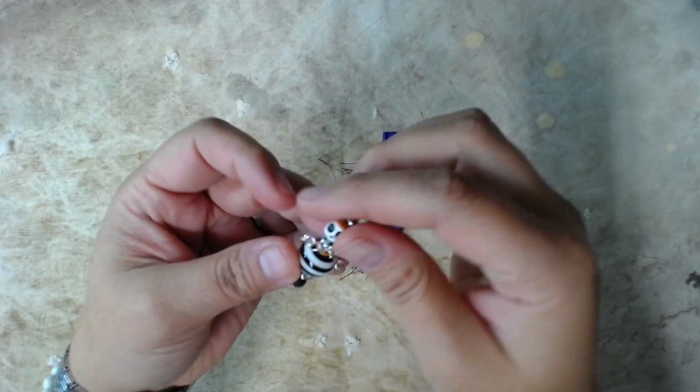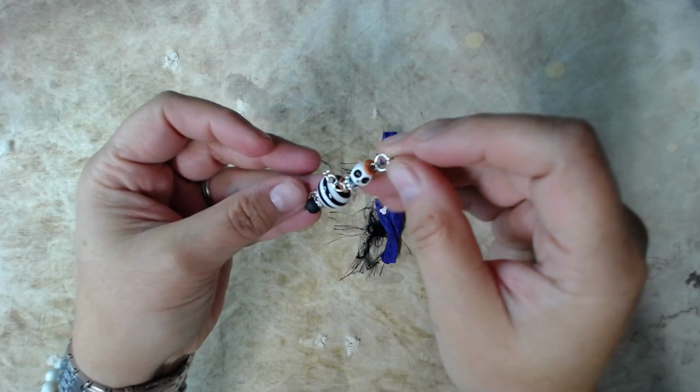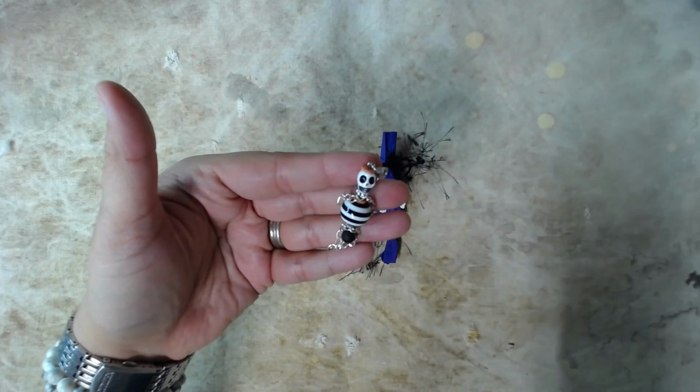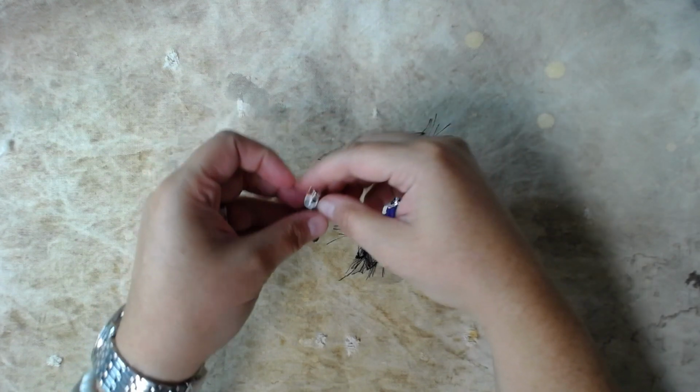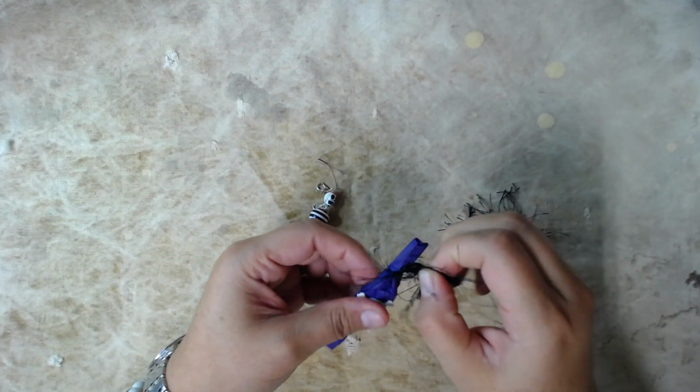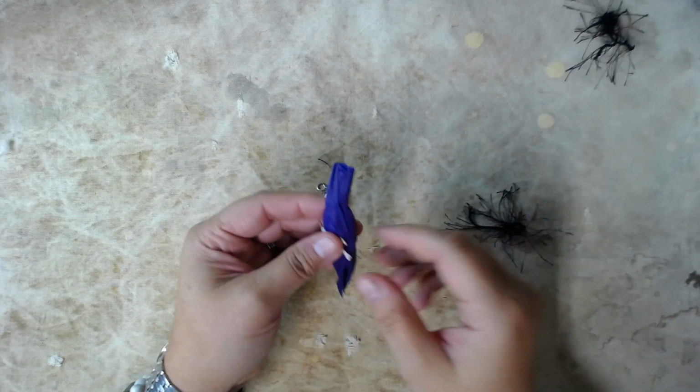These are little glass beads in the head. I love these so much. They remind me of characters from Corpse Bride or Nightmare Before Christmas. I just love them. So I'm going to open the second one up with you guys. So I'm so sorry, Shelly.